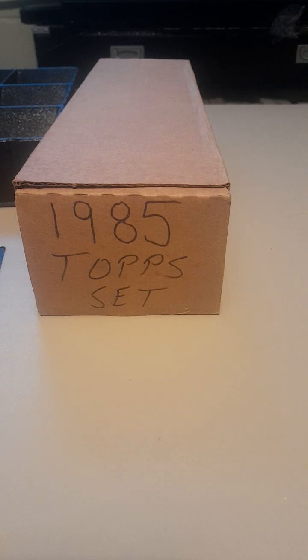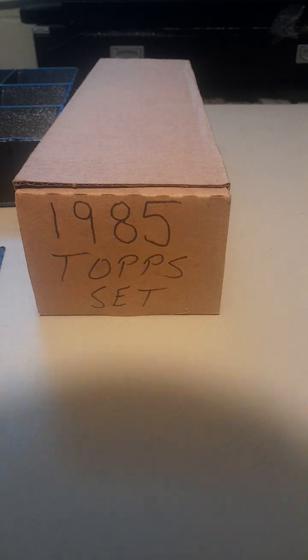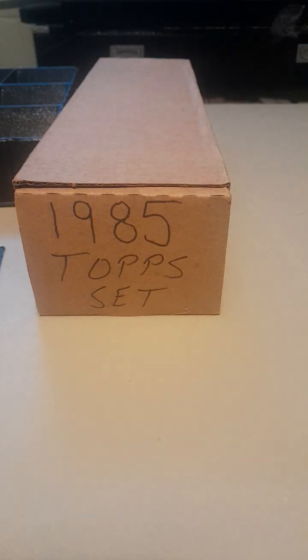This was hand collated by a gentleman that used to be a baseball card dealer in my area. Sadly, he passed away a number of years ago, but he was a great card dealer. I bought this at a high end at about $88. It sells now for 105 upwards to about 350, low end to high end. This set's got, in my opinion, one of the best rookie classes of all time.